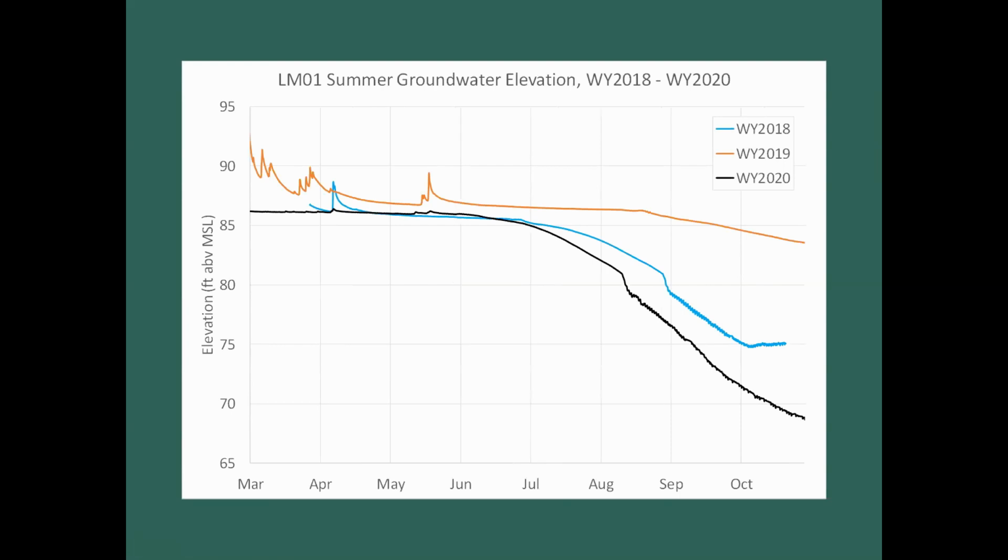This is our first look at the continuous groundwater data that we've been collecting at that LM01 upstream continuous well. This also shows 3 years of groundwater data. So instead of having stream flow on the y-axis here, we have elevation. This shows the level of the groundwater. With our survey, we were able to tie it in and convert it to elevation above mean sea level. And we're showing the dry season, March through November, on this plot.